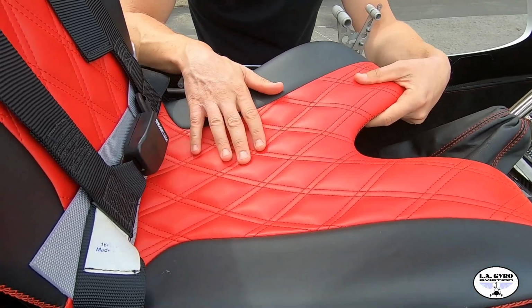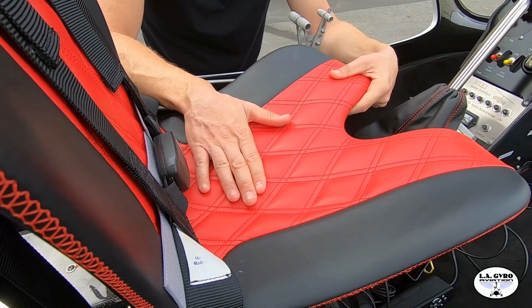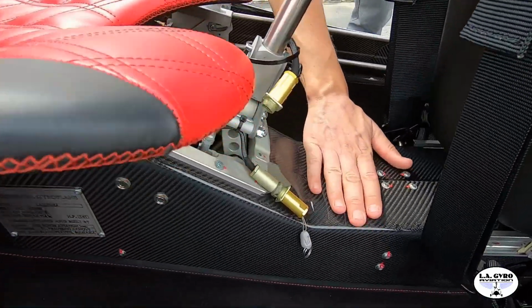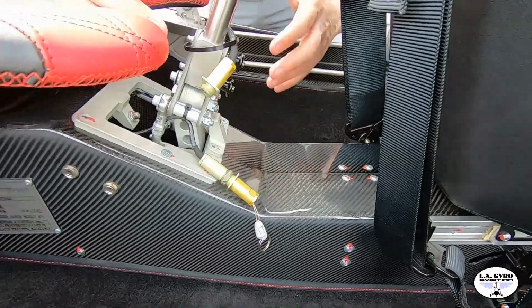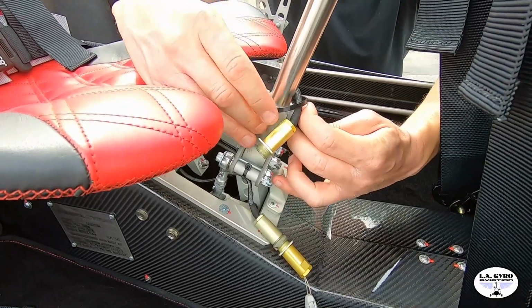This is a carbon fiber seat that's wrapped beautifully in very high grade quality leather, and you can see from the stitching it's magnificent. If we can get a little shot, we can move back here, you can see the beautiful polished carbon finish that's available. And I removed the stick boot here so that you could see the beautiful workmanship. This is a wonderful design feature.